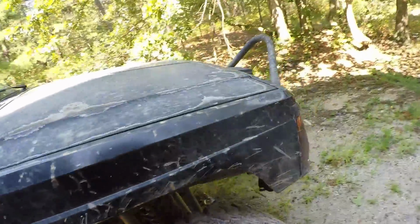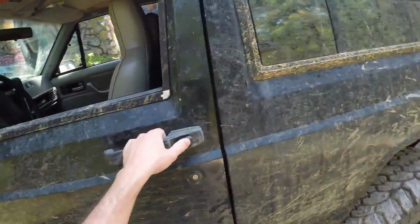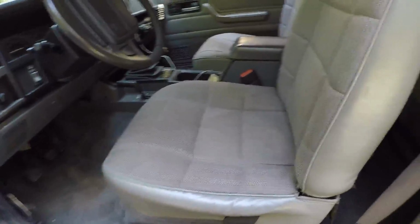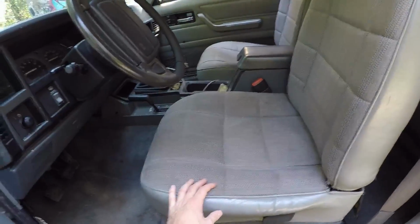They have a lot of different seats, and depending on which one you have, obviously you're going to get tear spots in different areas from getting in and out as the years go on. Like I said, these are in good shape. The newer style Cherokees, 97 and up, I think all have the same style seat. I don't think I've ever seen a sportier seat in those. I've only really seen one style.